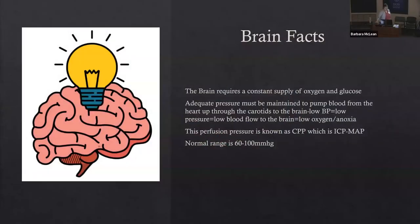So we'll start off with some brain facts. The brain requires a constant supply of oxygen and glucose. It also requires pressure. The way that we measure pressure is our CPP, which is our ICP minus MAP. So normal is 60 to 110. Anything less than 60 means that your brain's not being perfused adequately, and you'll have anoxia.